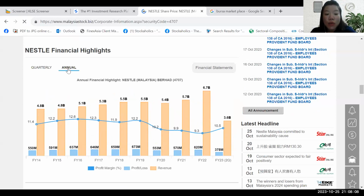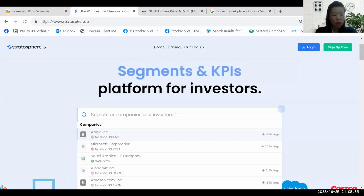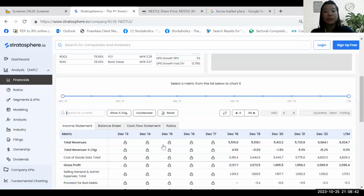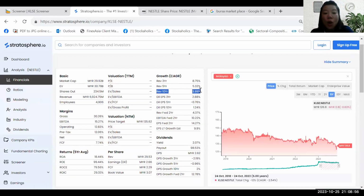The margin level weakened during the pandemic, which is over here, financial years 2020, 21, and 22. This is because of the pandemic period. Overall, we can observe a steady revenue growth, the orange color one. Okay, so that is the revenue growth. Then we will go to the Stratosphere page, and from here, we will look for Nestle Malaysia. We can see that the revenue has grown more than 5% over the past 5 years here, and almost 4% over the past 10 years.